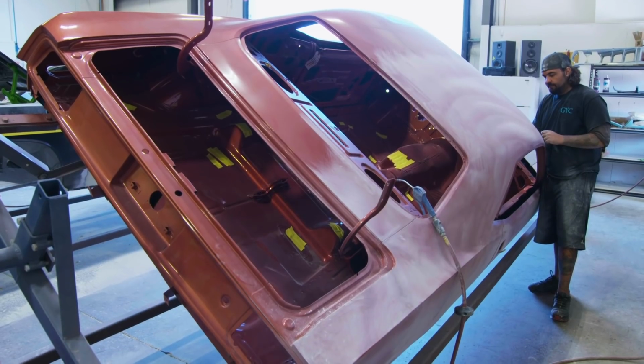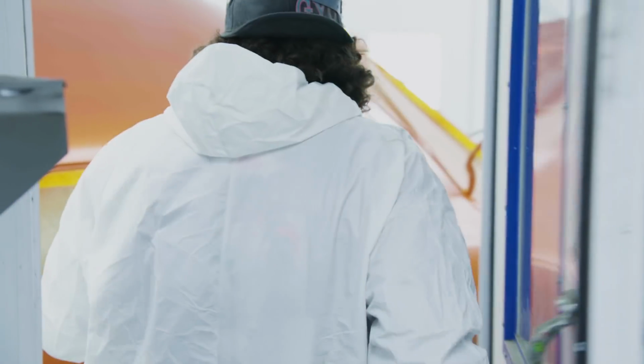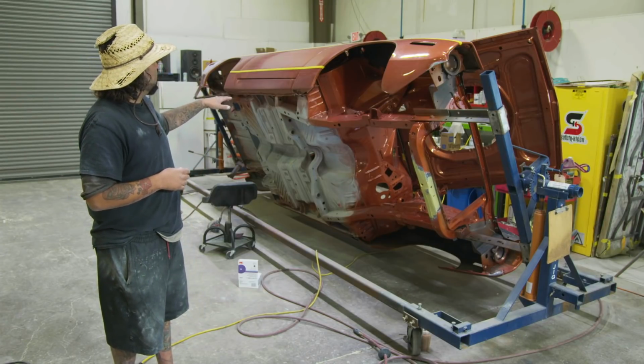bring it back out of the booth, get the outside all sanded out, masked up, ready to go, spray the outside of the car, and then we'll let the overspray, kind of like what you see now, kind of just go over it. So it won't look that good, but that's the way the factory did it on this particular car, and that's how the customer wants to keep it.